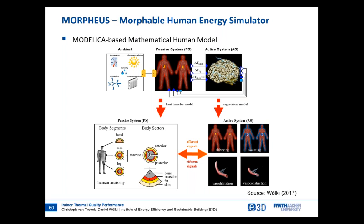A special characteristic of the model is that it can be used within experimental setups for the real-time prediction of the human thermoregulatory response. This is possible due to the model export for co-simulation.